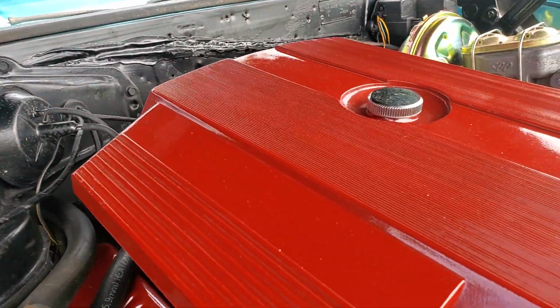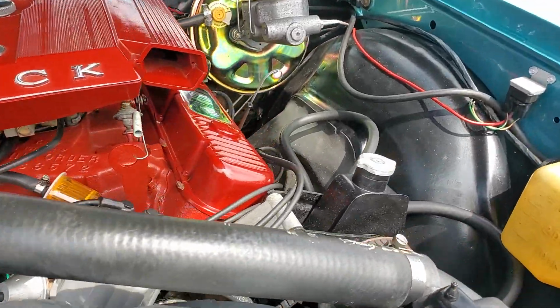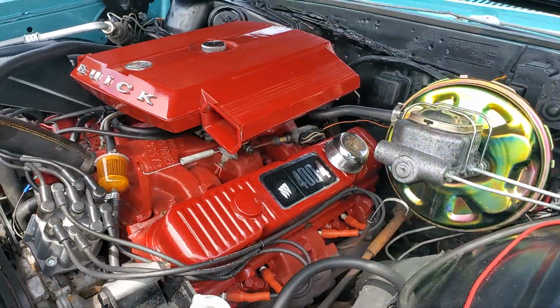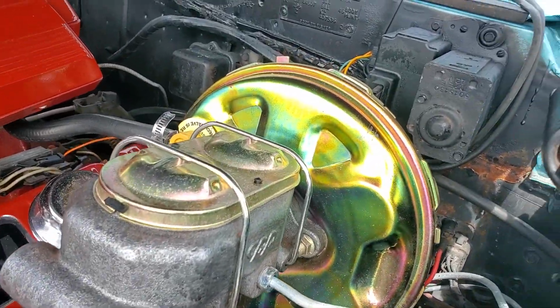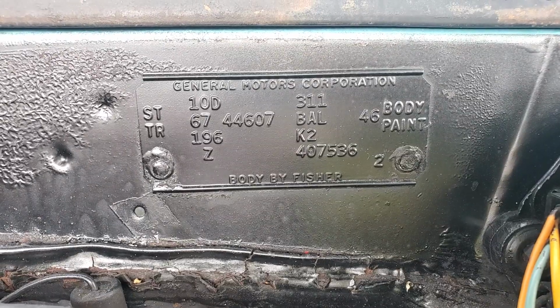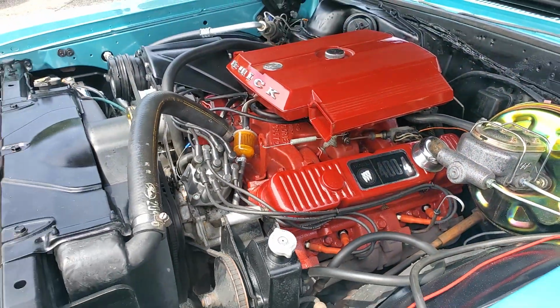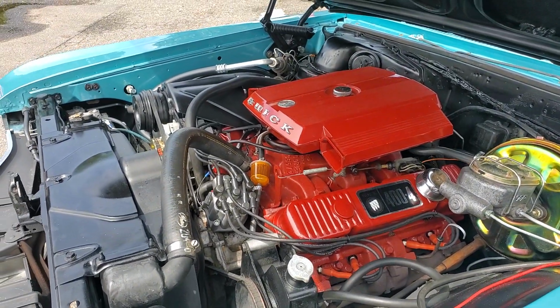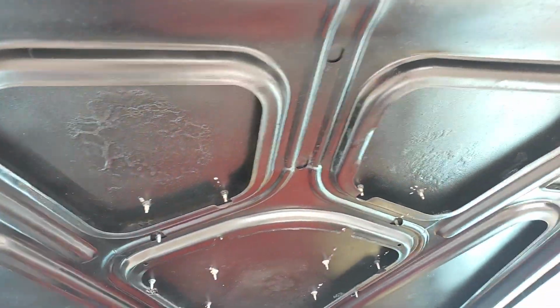New brakes. We put the dual master, power master. It was originally a power brake car. Power steering. Great. Brand new tune-up, wires, plugs. The whole thing was gone through. Runs great. Really nice. You fired up? Sure. You don't really see these around, especially in this shape.